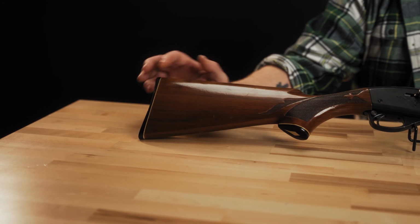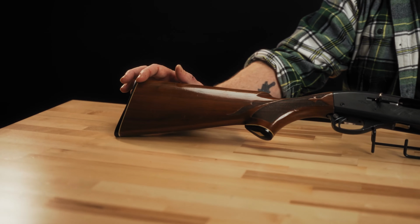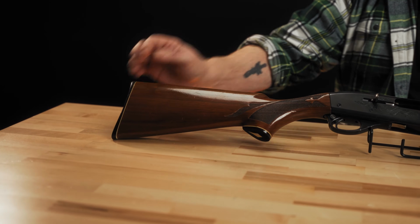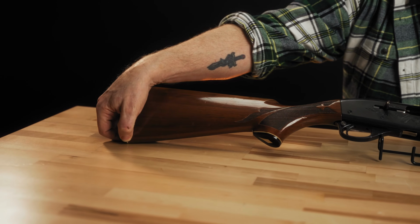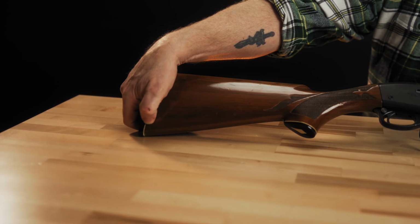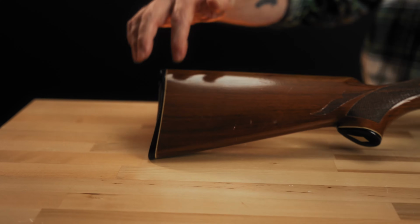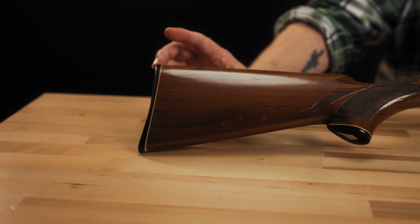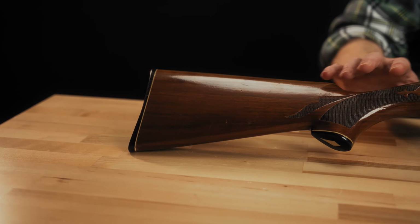It's not completely finished with the RKW. So if the guns were stood up in a corner or in a boat, you know, when you're waterfowl hunting or whatever, moisture can get underneath that finish. And you will see on a lot of these older Remington guns, rifles and shotguns alike, the finish start to lift here at the grain, toward either the butt pad or the butt plate. 1100s were not fitted with pads unless they were the Magnum versions. There is no 16 gauge Magnum.